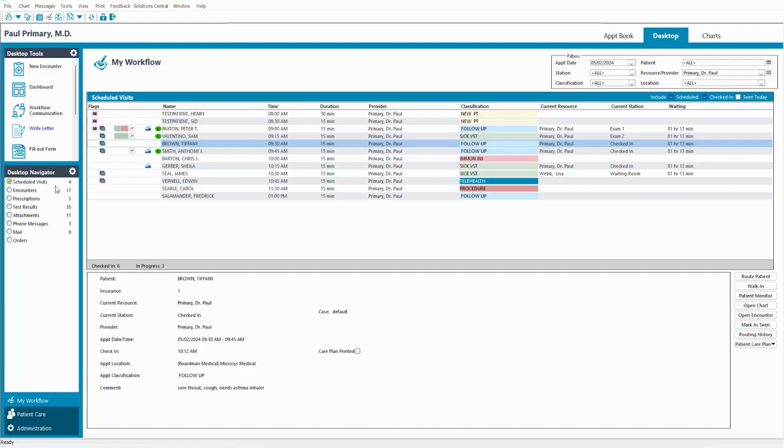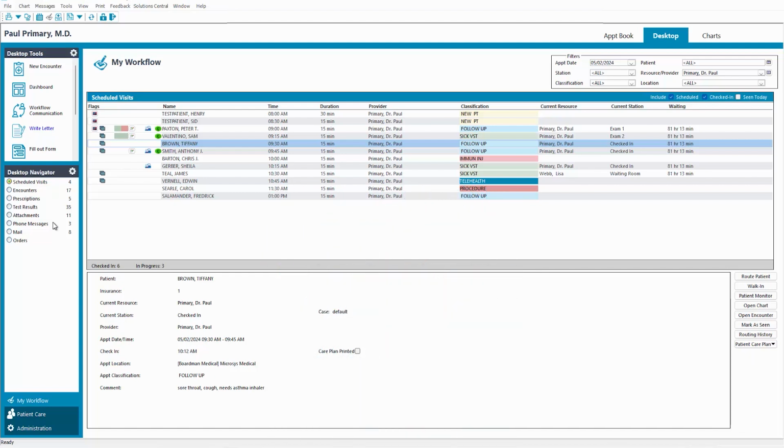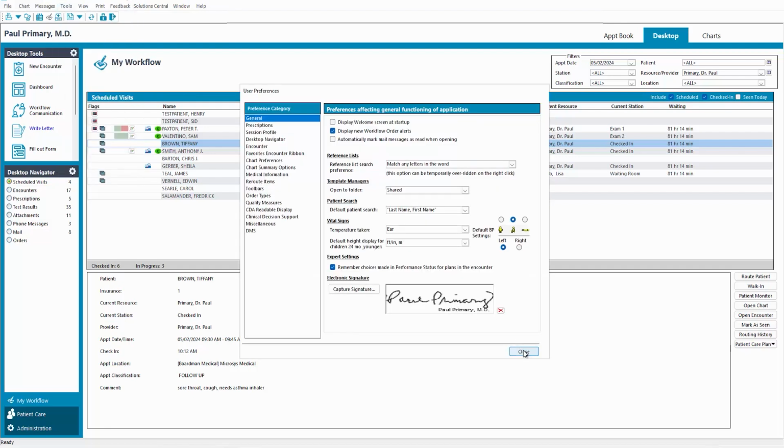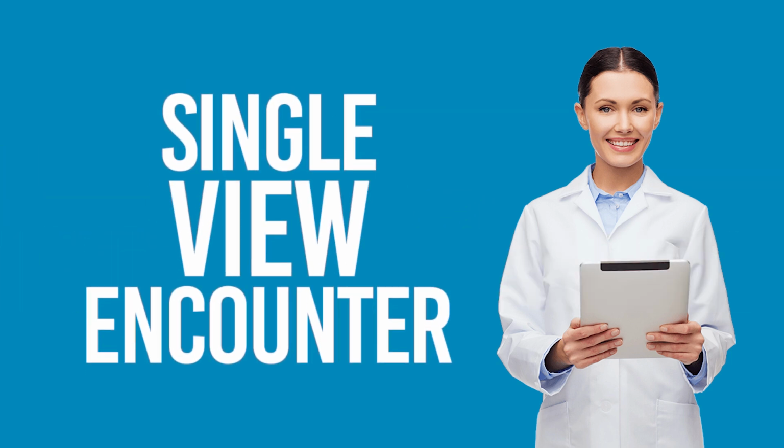MicroMD EMR simplifies documentation so providers can focus on their patients, not their technology. MicroMD is simple to navigate, customizable to user preferences, and offers highly configurable provider-specific workflows. This video will focus on just one of the many documentation styles available in MicroMD, the popular single view encounter.